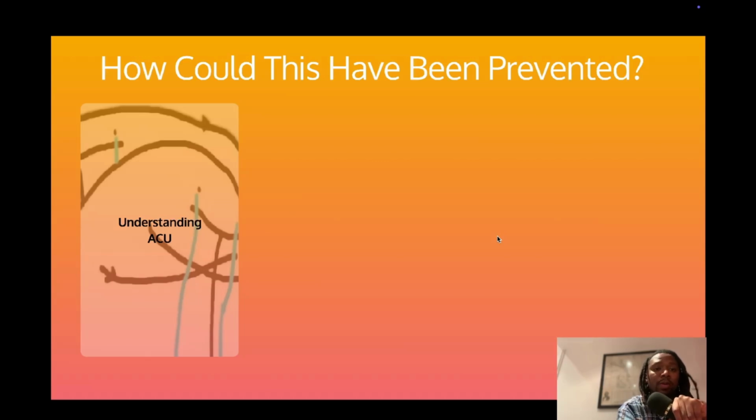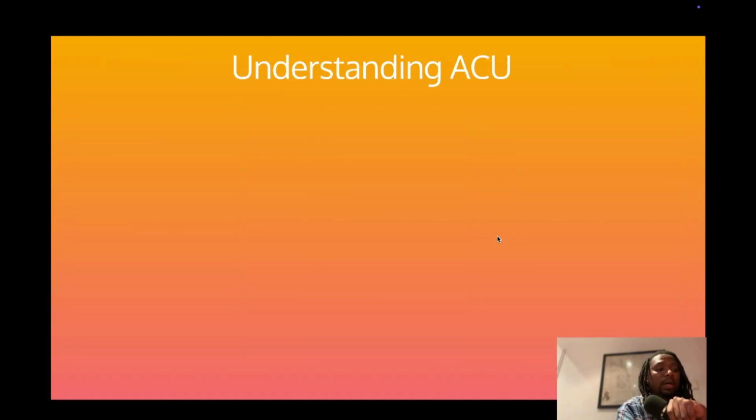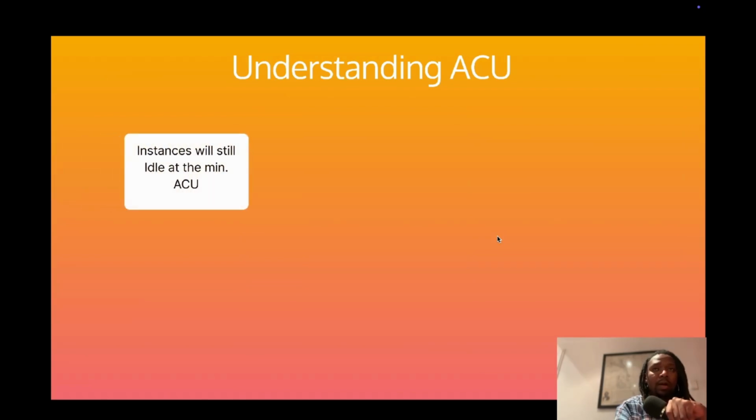But before we get there, let's dig into how this could have been prevented. It could have been prevented by understanding the ACUs better, forecasting demand, and focusing on alerts and monitoring as well. So let's first go through the ACUs. As you can gather, it's not entirely serverless, because the instances still need to function at a minimum capacity, so they will idle at whatever you've set your minimum ACU to be. In my case, it was 8. So you had 3 or 4 instances at a given time idling at 8 ACUs for well over 30 days in the month of October.